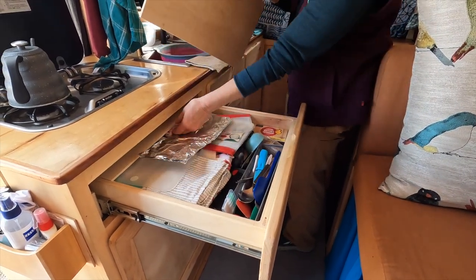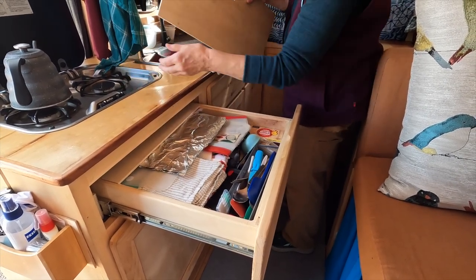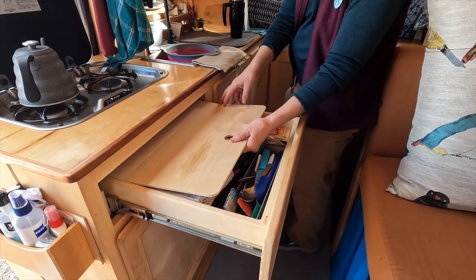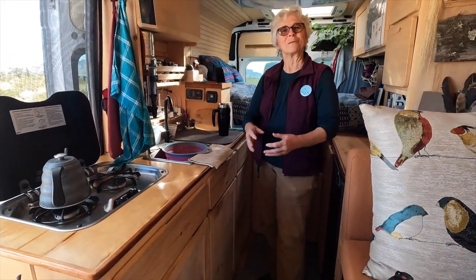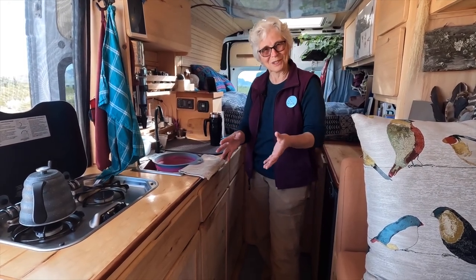We put this little piece of plywood on. There's a heat shield underneath the stove, but even so, things were getting just a little warm. So this, not enough to really worry about, but this keeps everything protected. That was one of the joys of having someone who had all the right tools and knew how to measure things and put them in the right places.